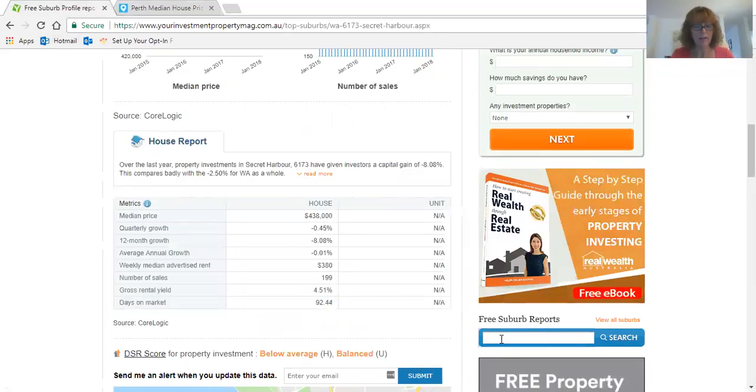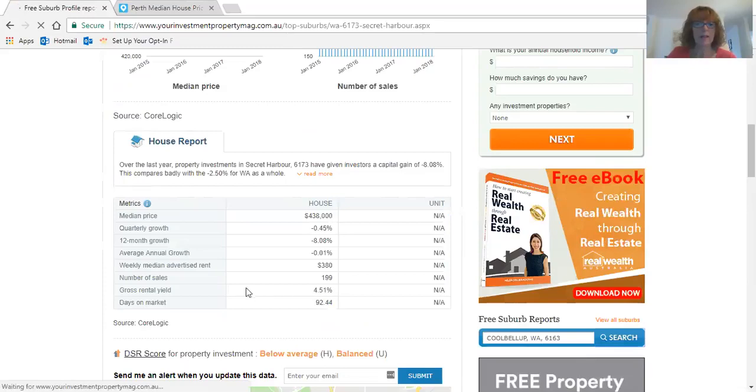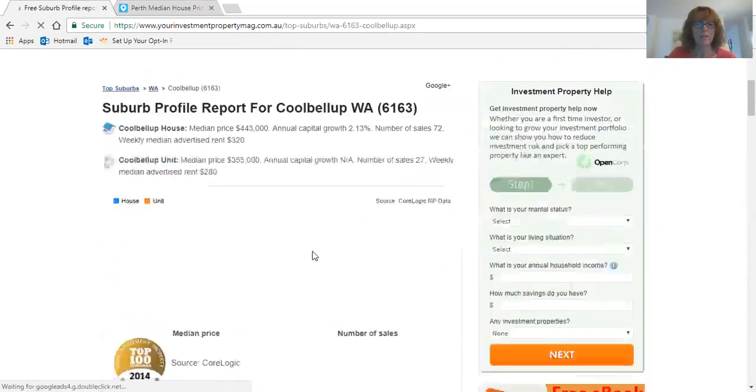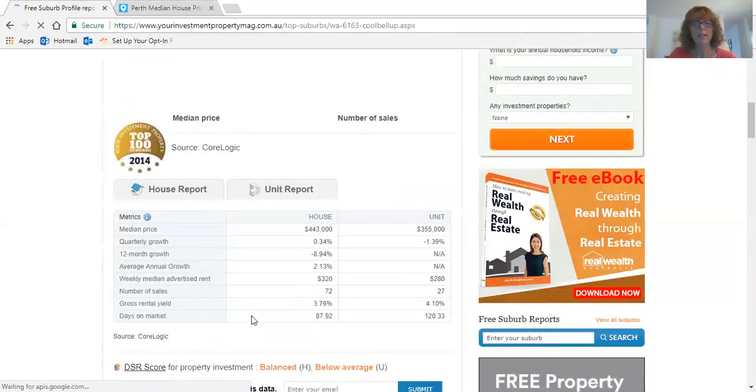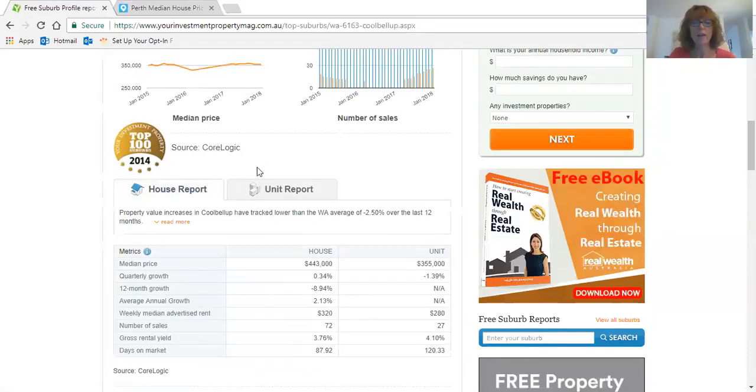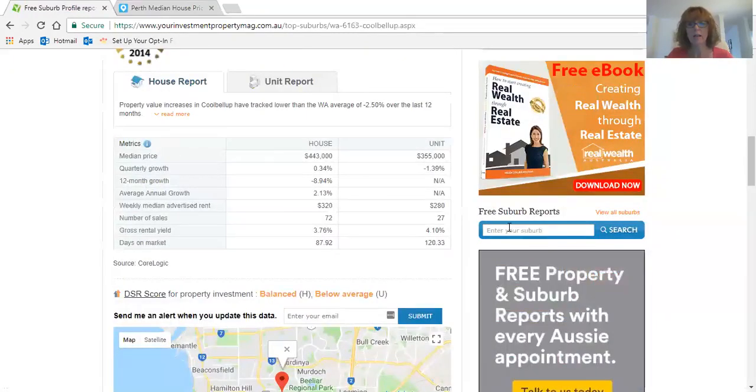So let's have a look at a couple of other suburbs in that price bracket. Coolbellup, and scroll down and we can see that Coolbellup's taking a little bit quicker to sell than Secret Harbour at pretty much 88 days. Still more than the average for Perth. So let's just have a look at another suburb. Let's just choose Edgewater today.